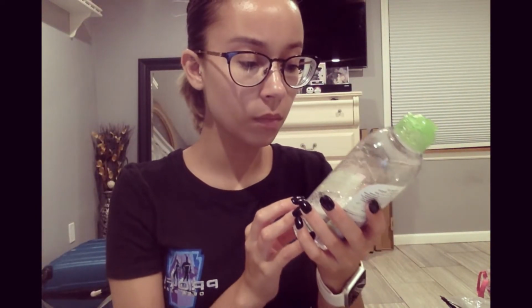So the first thing I do if I'm wearing concealer, and sometimes I do it even if I'm not wearing concealer, is I use this product. It's called Garnier SkinActive, and it's just the water that I use to remove the makeup. I use one that's mattifying because I have really, really oily skin.